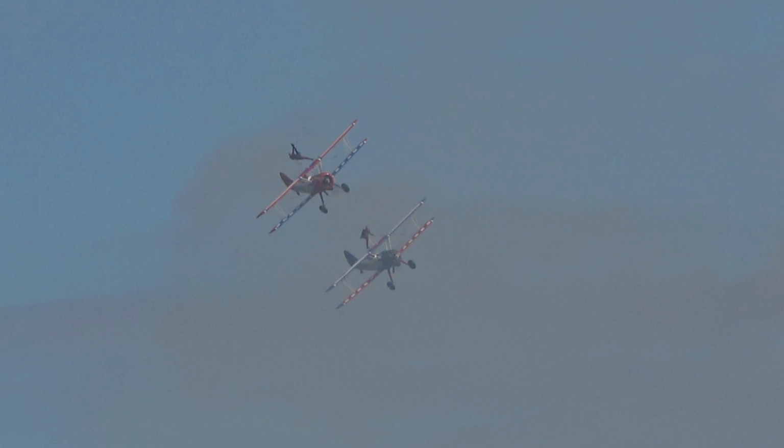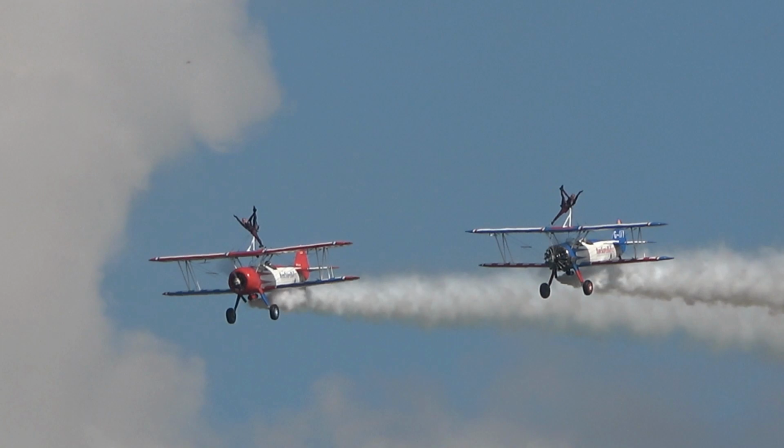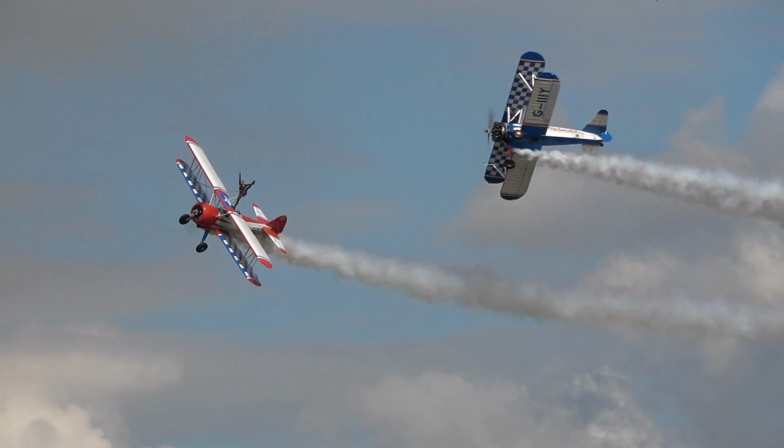Now come forward onto the B axis and do the brake as they come towards the crowd. So if you've got your camera handy, get ready with the photographs. And off they go to the split.